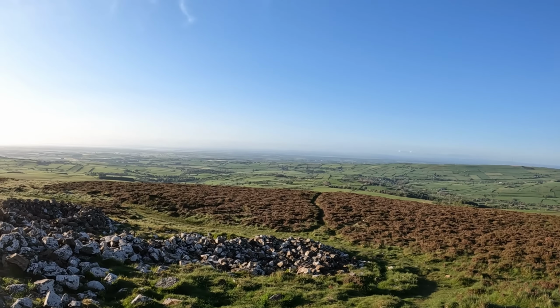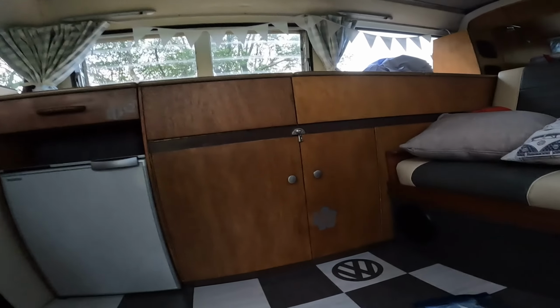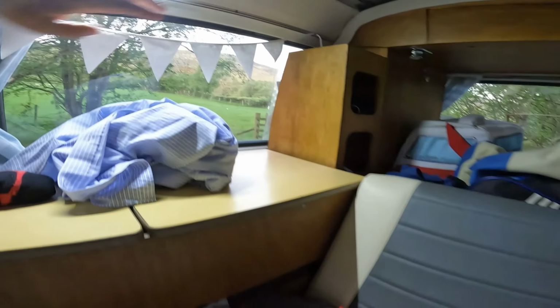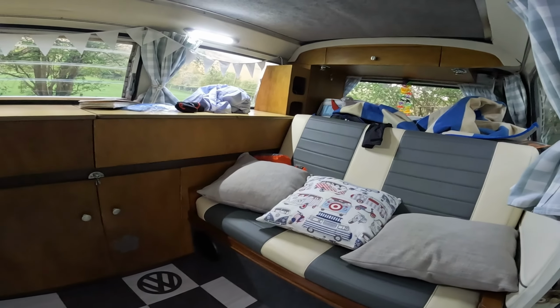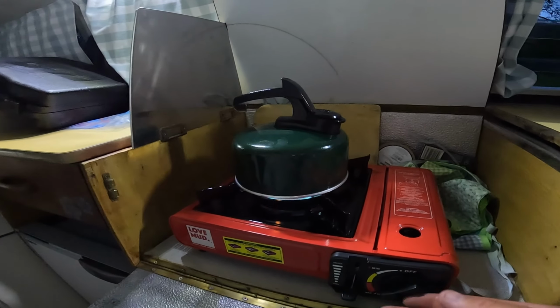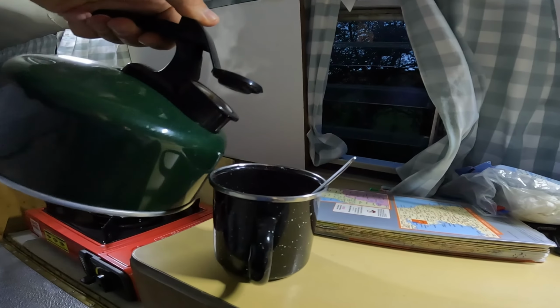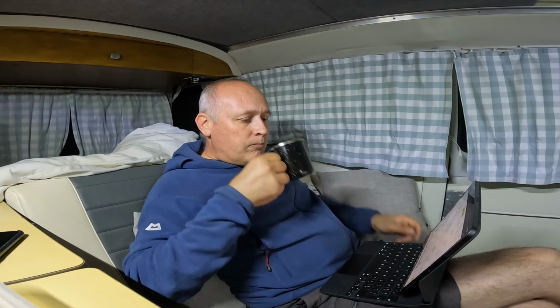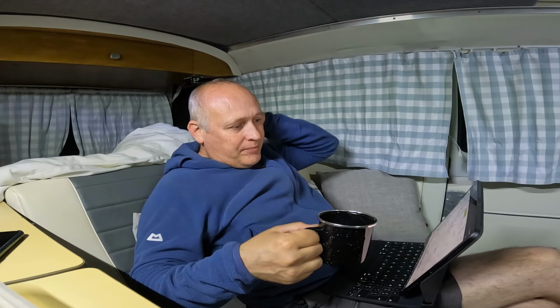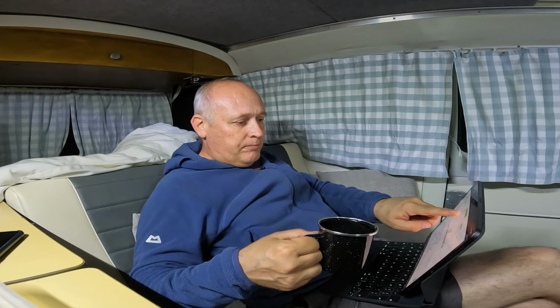Okay, picked a nice little spot for the night. Some lights on. Time to get settled in. Heading down for the night, just after 10 o'clock. Up nice and early, and then head up to Bakestall.